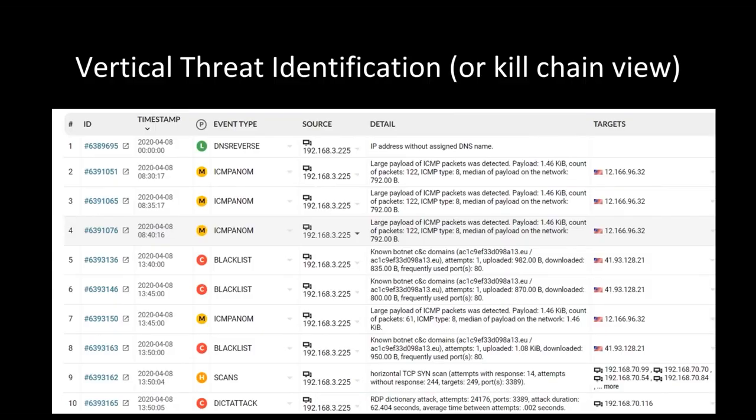In this screenshot, what I've done is I took that one host, the 3.225 that had some suspicious activity before, and I plugged it in and said, okay, show me all of the incidents involving this IP address, emanating from this IP address, and then it's sorted by timestamp. So I could actually see the sequence of events or progress of an attack through the network just by plugging in a particular host.